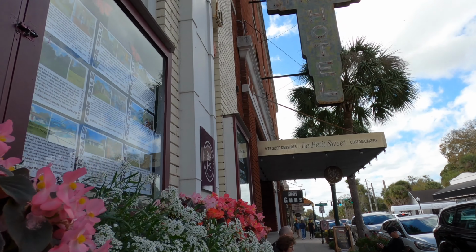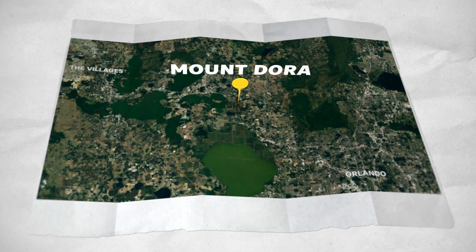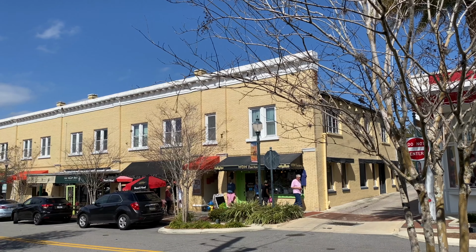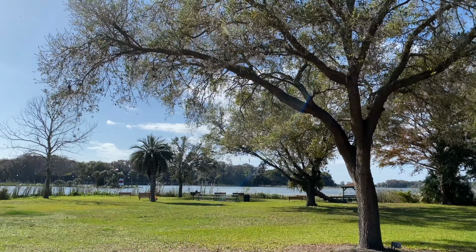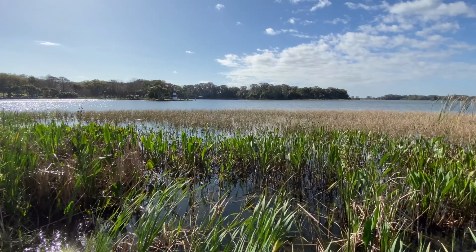Mount Dora dates back to the mid-1800s. It's located in Lake County, about 25 miles northwest of Orlando and 30 miles southeast of the Villages. The mount in Mount Dora comes from the fact that the town sits on a plateau, a whopping 184 feet above sea level. Let's start the list with what has become the icon of this town.